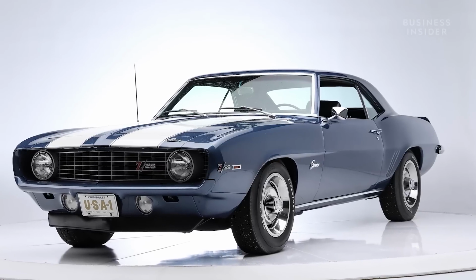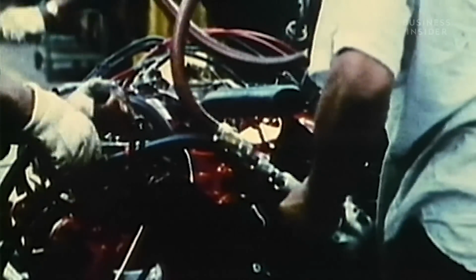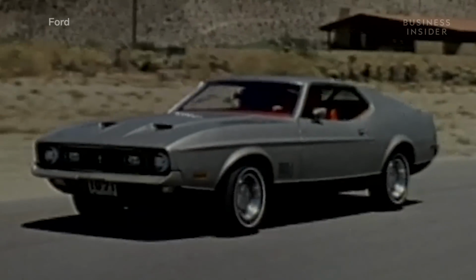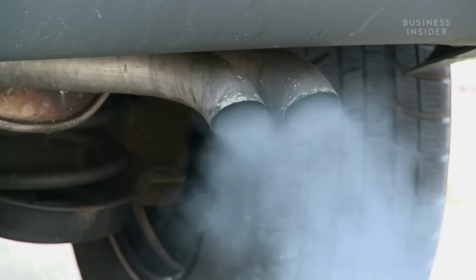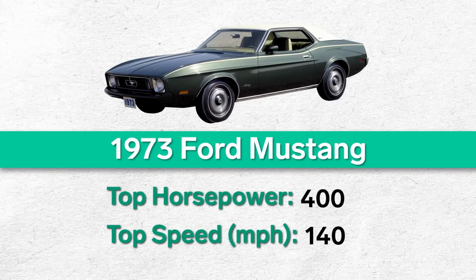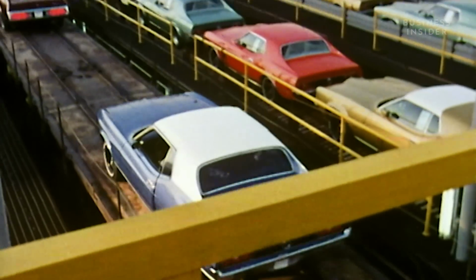But its success sparked competition from Chevy with its Camaro and Pontiac with the Firebird. Ford needed bigger and bigger engines to compete, so the Mustang itself grew. But when tougher fuel emission laws forced automakers to make lower power output, the company was left with a Mustang that was now bloated and boring. Sales tanked, and Ford had to rethink their prized pony car.